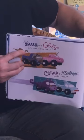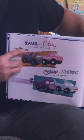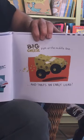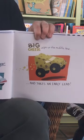Sir Smash and Glitz are neck and neck. Catnip and Shark build up speed. Big Cheese zips up the middle lane and takes an early lead.